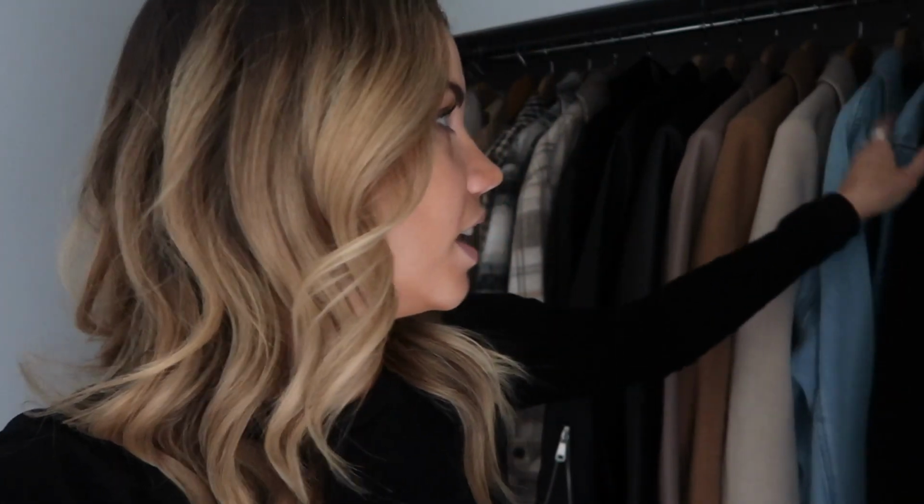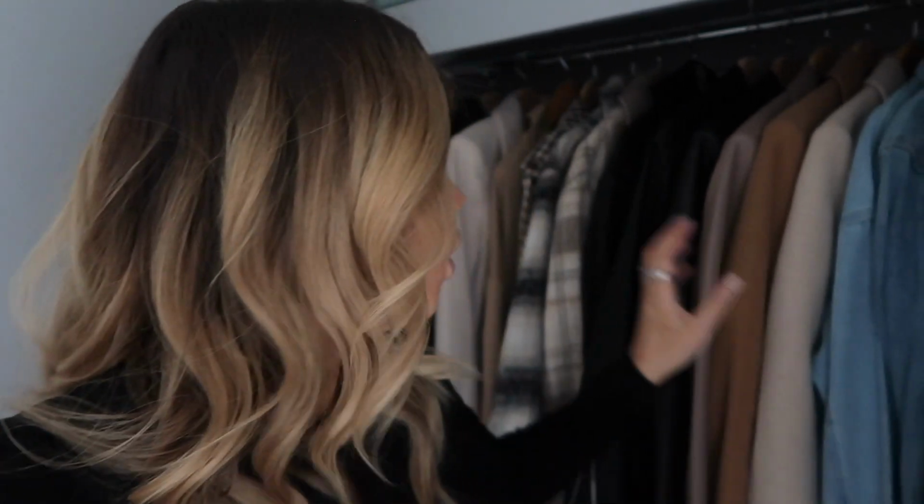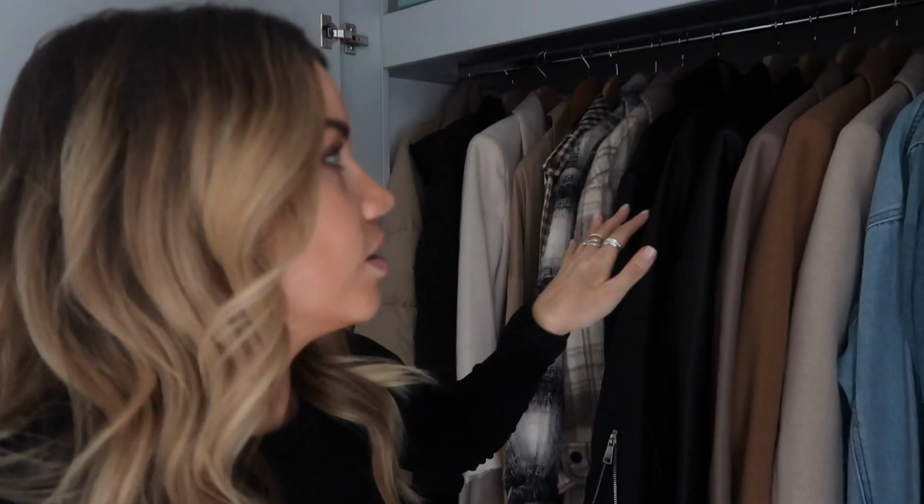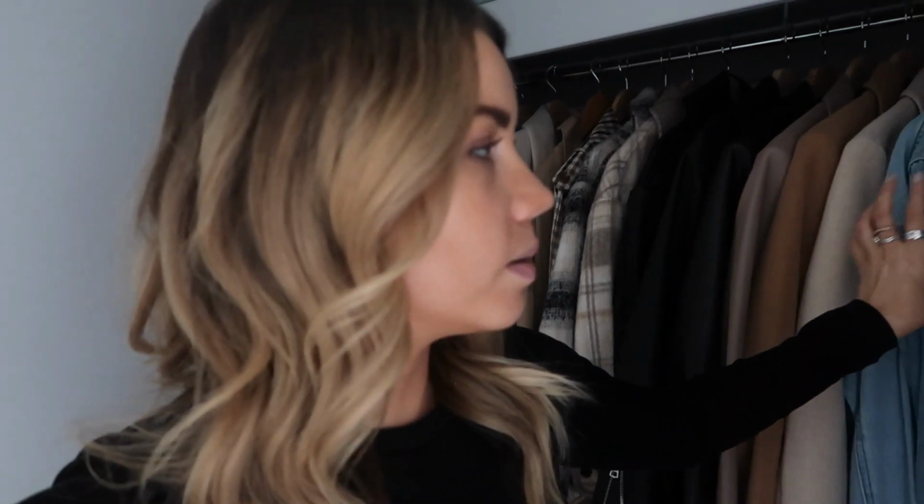I do actually have things in here like this leather jacket. This denim jacket's been in here for 6 years. I've got blazers that have been in here for about 10 years. What else has been in here a very, very long time? Okay, a lot of these are new-ish. But yeah, the denim jackets have been in here a while. Blazers have all been in here for at least 1 or 2 years each, apart from one.